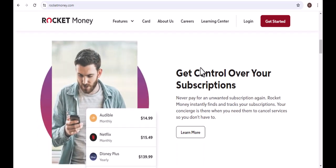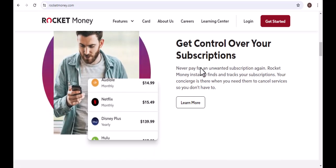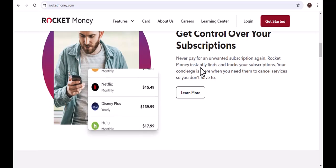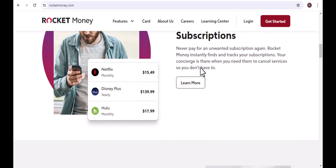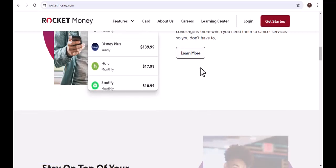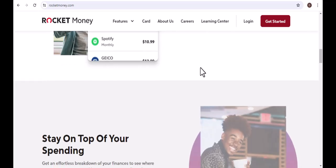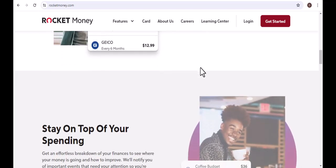Tips for getting the best support: while a phone number might not be readily available, there are steps you can take to ensure you get the best possible support from Rocket Money. Be specific. When contacting support, provide as much detail as possible about your issue. The more information you provide, the better equipped the support team will be to help you.